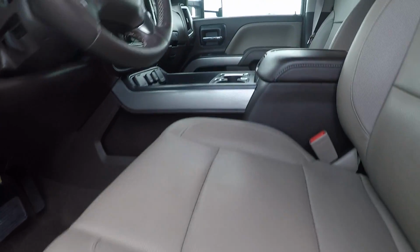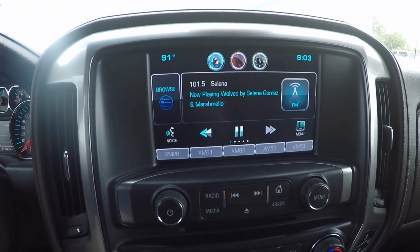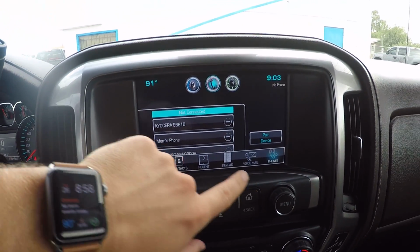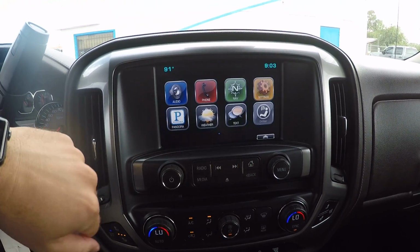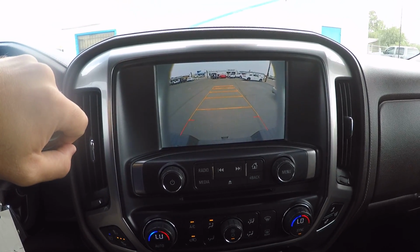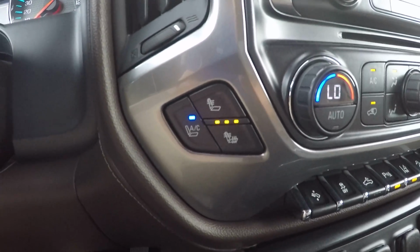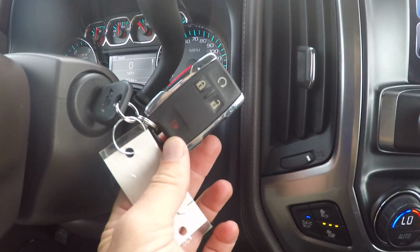Power driver seat. Does come with Sirius XM radio. Has Bluetooth, navigation, weather app, Pandora, OnStar, backup camera. Comes with heated and also AC front seats. Also, if you take a look at the remote, it has the remote start on it.